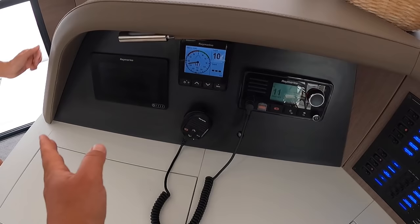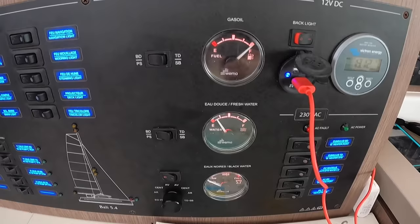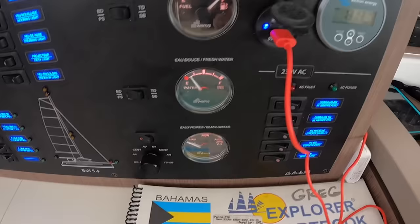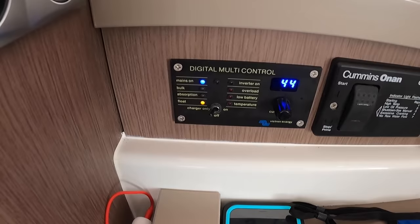Raymarine VHF radio. Then we have our switchboard for 12 volt and 220/110, fuel gauge, fresh water gauge, and black water tank gauges, as well as the Victron energy monitor. Here we have our Victron switchover for the inverter charger, generator control, and a Fusion stereo.